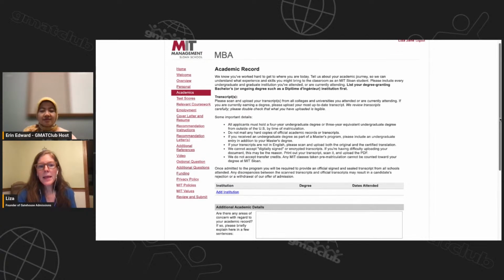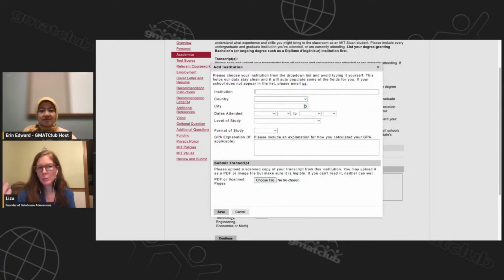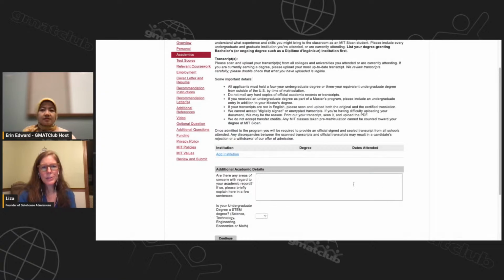And then you can add the institution where you went, as well as the country, the dates, the level of study, the format of study. And often we get this question of what's your GPA? What I like about Sloan is that they ask you, if you calculated it, how you calculated it. So if you are not on a 4.0 scale, you can calculate for it and provide that explanation here to Sloan. So I think that's it in terms of the institution.